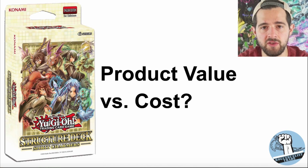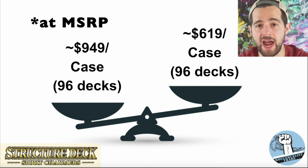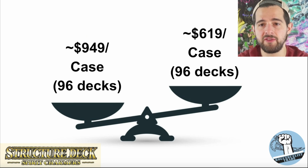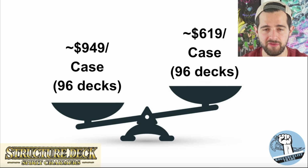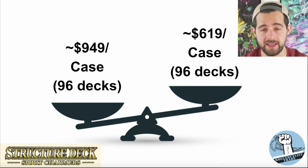Next is product value versus cost as our last metric. And looking at this, a case of 96 structure decks is roughly $949. Now our structure deck pricing that we typically have on the RDT Patreon is about $619 per case for structure decks. And again, that's 96 structure decks. If you look at it from that perspective, even selling at MSRP at $10 per structure deck, after 20% fees and shipping, you'll make about $260 per case, but you would have to flip about 96 structure decks in order to make that happen.